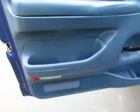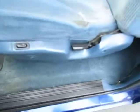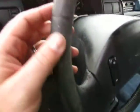Nice looking door panels, both door panels are basically perfect. Nice carpet down there. You got a little bit of darkening, but it's weird, it's a little worse on the passenger side. On the seats, the only wear is this little guy right here. Other than that, they're basically perfect. You got your typical little wear on the steering wheel, but the tilt steering's nice and smooth. Bezel doesn't have any holes in it.